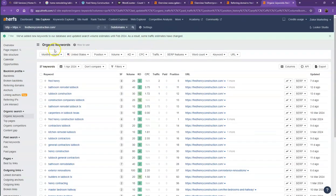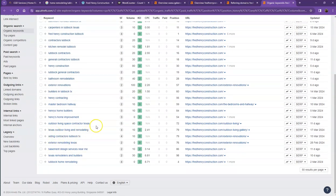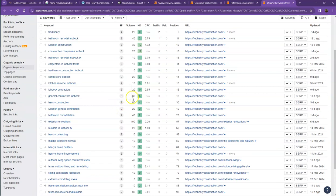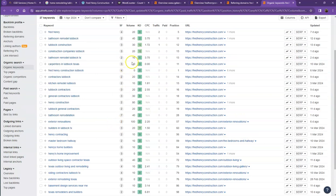Next are the organic keywords. These are all the keywords they have listed on their website. So when customers search for these specific words, their website will show on top of the list. If you also look at the numbers under volume, these are the total number of people that search for the specific keywords on Google every month. So that's how important choosing the right keyword is. That way more customers will be able to find your website faster and easier.